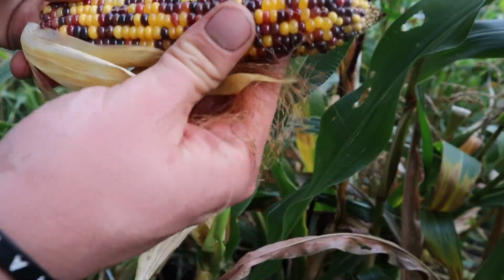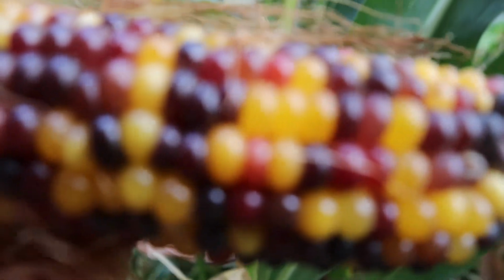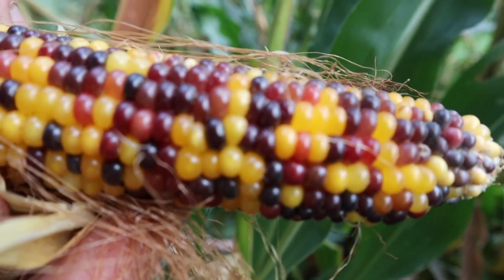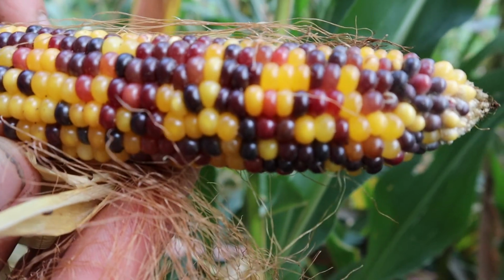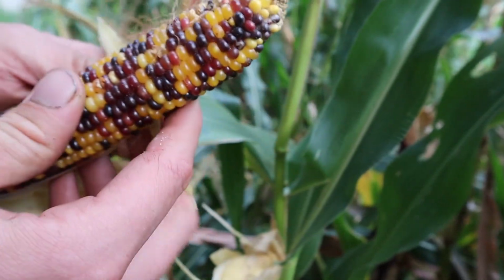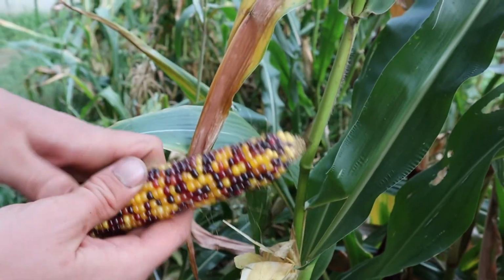Look at that. Here are those weevils. Let's see if I can get it to focus on it. And they fly. I didn't really know. That's a different weevil. That's a different bug. It's a different type. Well, we better harvest these, dry them off, and freeze them fast because we lost a lot last year to those bugs.